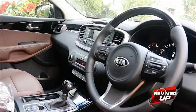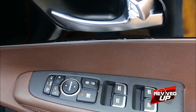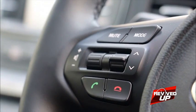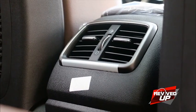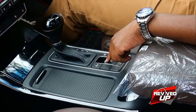No question about it. The interior design boasts a modern and refined look with maximum comfort. On the steering wheel, you have buttons to control the radio, hands-free Bluetooth, and cruise control. You also get air-conditioned seats, front and rear air vents, a USB port for your phone, an electronic handbrake, and even a panoramic sunroof.